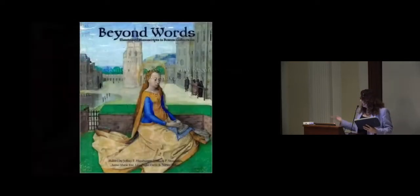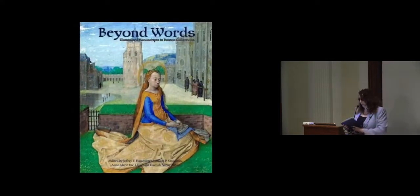So Beyond Words, Illuminated Manuscripts in Boston Collections is actually one exhibit in 3 parts, as Christian said. A story of 1,000 years told in 3 chapters. Part 1 at Harvard's Houghton Library introduces our epic tale with books made by and for monks in the early Middle Ages from the 7th through the 13th centuries. Here at the McMullen Museum, the Gothic plot thickens with beautiful gilded books for nobles. And at the Isabella Stewart Gardner Museum, we read the last chapter of the story in the Renaissance book.